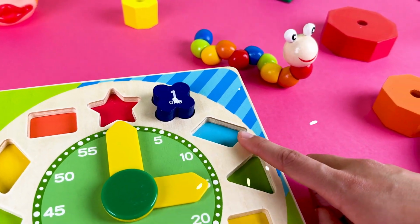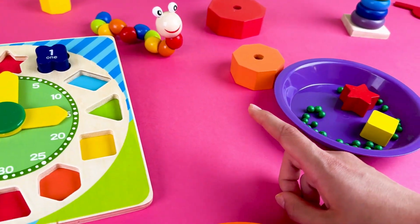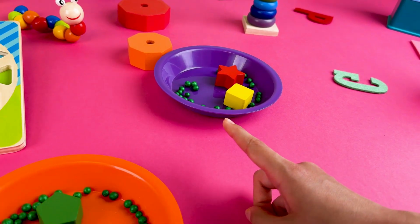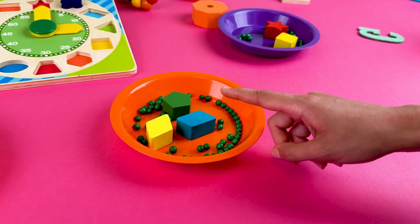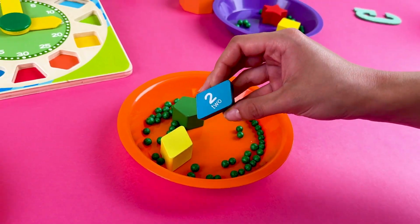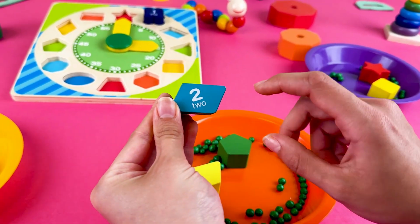Now we have to find a rectangle. Does this look like a rectangle? Now we have found our rectangle. And the number two.